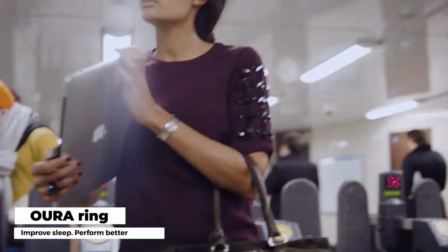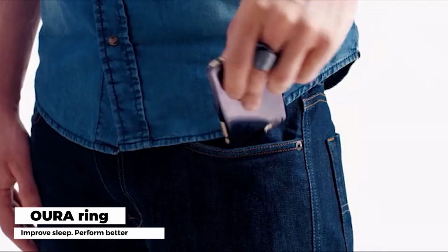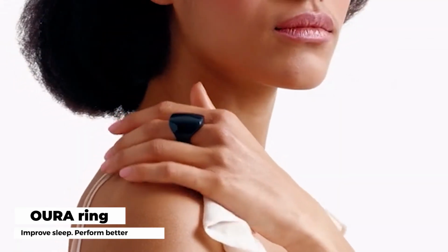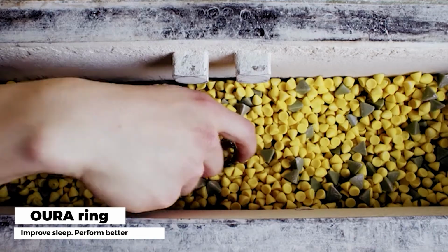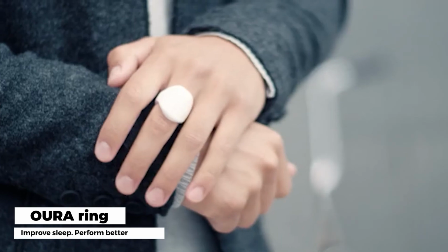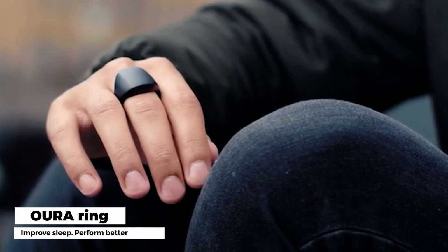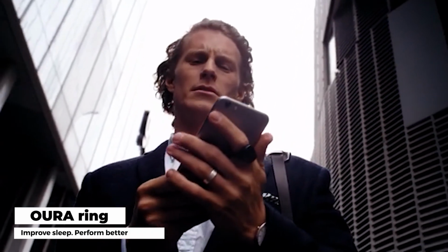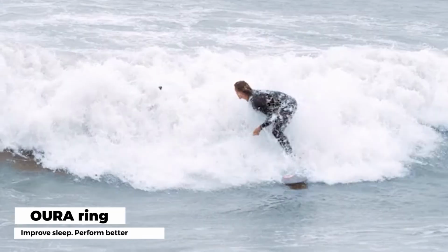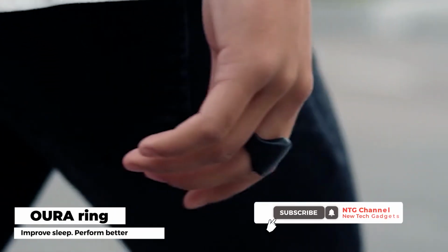You can use OURA anywhere, anytime. It works without getting in your way. Incredibly easy to use and comfortable. It's made from scratch-resistant and waterproof ceramics and fits snugly around your finger. It also uploads data to your phone automatically. If your phone is not available, the ring can measure and store data for up to 3 weeks.